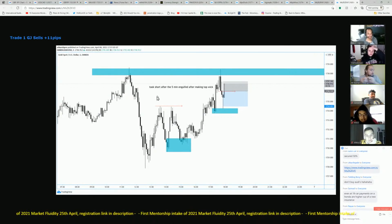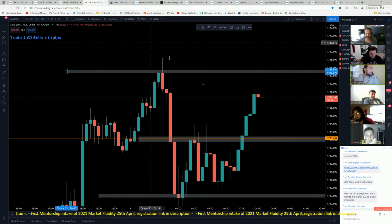Gold 5-minute chart. Took a short after the 5-minute engulfed after making no top wick. Price came down. It was a little risky on gold on the 5-minute. It was a little risky, but I'll give it to you. You got it done. But I would still say it was a little risky.